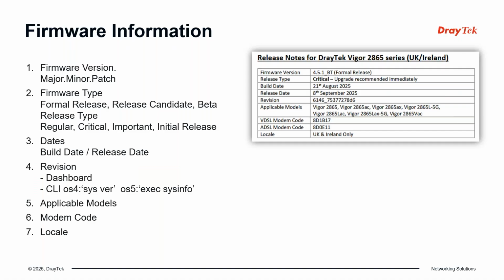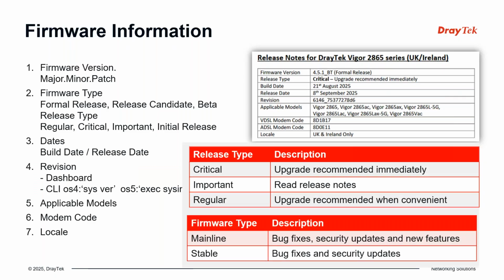There's the release type, which is really important to pay attention to. We will either show it as critical or important. Critical means we recommend updating immediately. That would be because there is a security related improvement, some sort of vulnerability patch normally. Important means that we recommend upgrading, and there's some sort of important thing, that typically would be if there's a bug or something that might affect some operation. So in the release notes, it will typically say that, and then we have regular, which is upgrade just when it's convenient. That means it's not something that would be urgent, but we would always recommend updating to the latest because there are always good improvements in the later firmware.